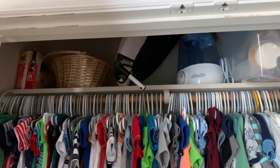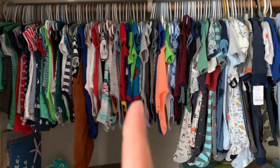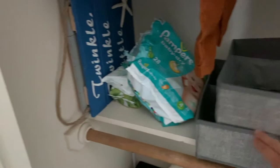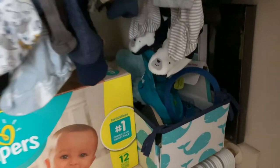So I'm gonna be going through the top of the closet also, as well as going through all of his clothes. Most of the clothes over here don't fit him at all anymore. I need to go through them. On the middle, these are the drawer organizers I was telling y'all about that I got for his little changing table dresser. And I also have diapers, wipes, more diapers. And over here is miscellaneous stuff.